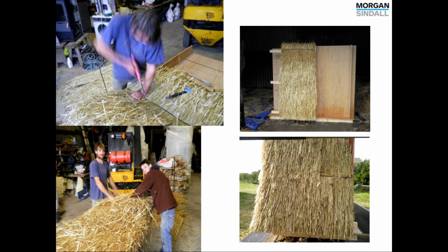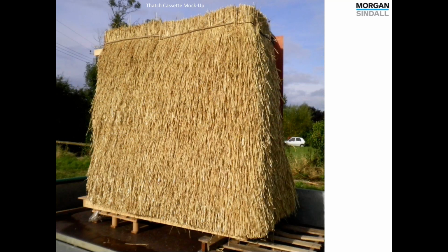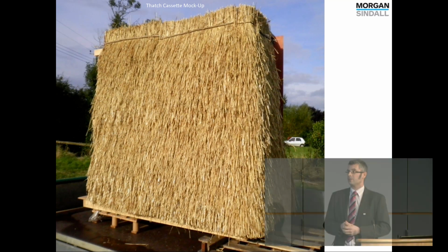And you can see our first trials of the panels. The panels are kind of looking quite good. And this is a finished sample. The Thatcher, this is a corner. So the Thatcher's not that pleased with it. I mean, we were thrilled. We thought this was marvellous. But we've got some more work to do to tidy this up, get the thatch denser.